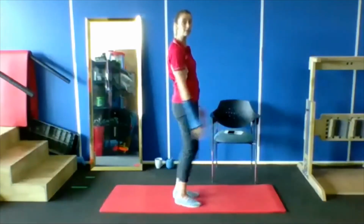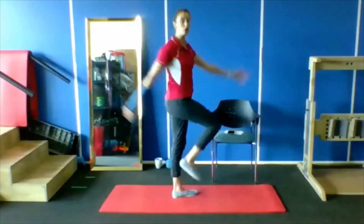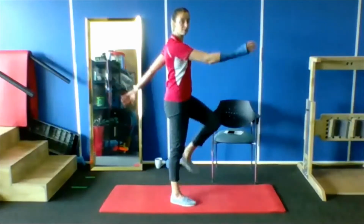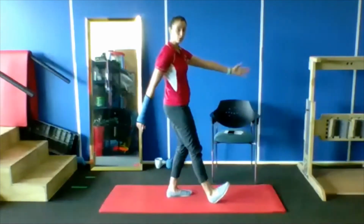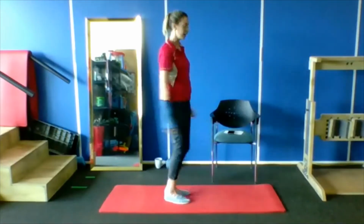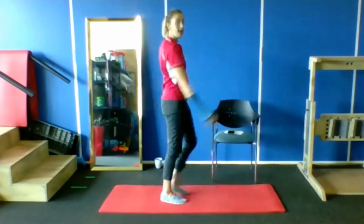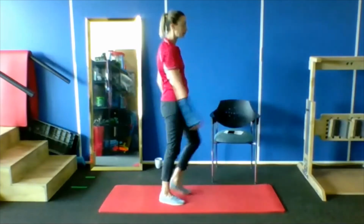I don't want it stopping at your side here. I want you to swing it right back behind you, using those shoulder blades to squeeze that arm back. Okay, and now we're going to go heel kick in front, opposite hand. Heel kick, okay? Like we're doing a little bit of a dance, a little bit of a rhythm, just trying to get that heel kick in front.